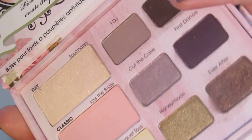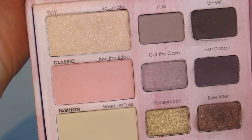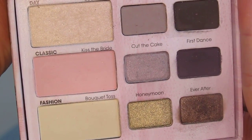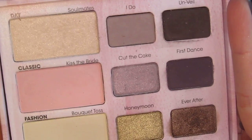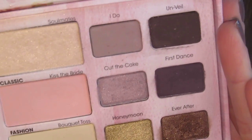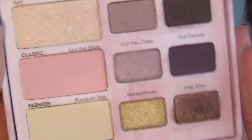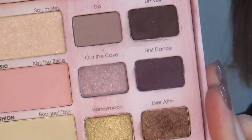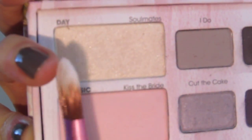So for this look, I'm going to be taking some colors from the Too Faced Romantic Eye Palette, just because I think it's got some really incredible shades that'll recreate this look beautifully. Now, it's very much believed that she was wearing a matte eye look because it looks very classic and pin-up-y, but it actually has a very big twist on it. If you watched the Grammys and you saw her underneath those bright lights, you know that she had shimmer on her lid. So I'm going to be taking the Soulmates eyeshadow up here, which is a dupe of MAC Dazzleite. You can clearly see that shimmer, I believe.